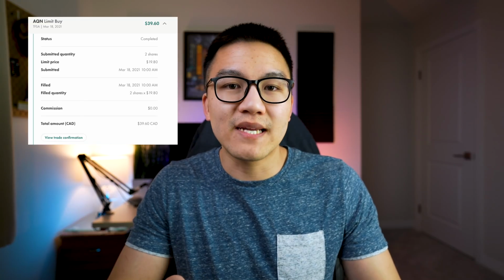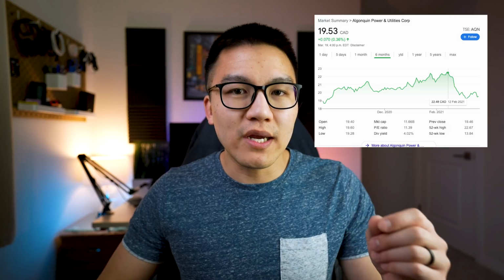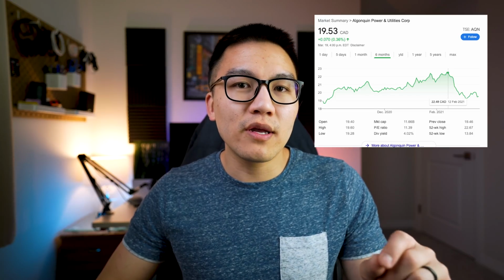a cost basis of $19.80. Algonquin Power Corp is a pretty solid utilities company, and they're branching out into renewable energies. Recently, the stock got hit because of the whole fiasco in Texas where they had that huge freeze over. And Algonquin does have operations in Texas. And if you look at the stock chart, it was trading around $22 per share earlier in February.